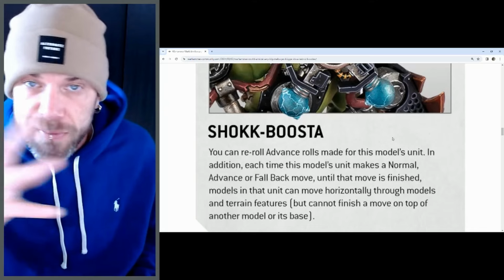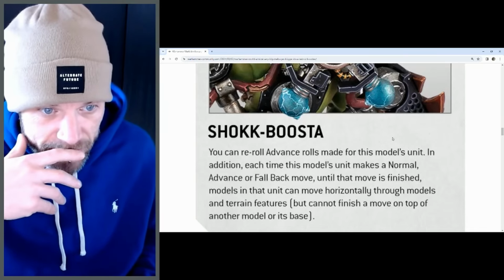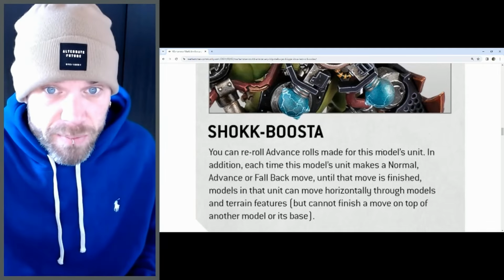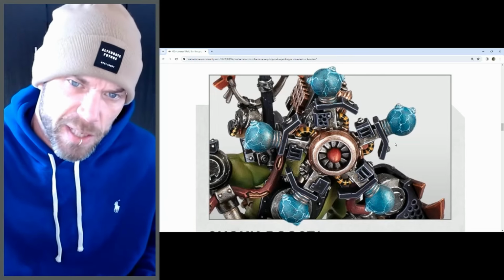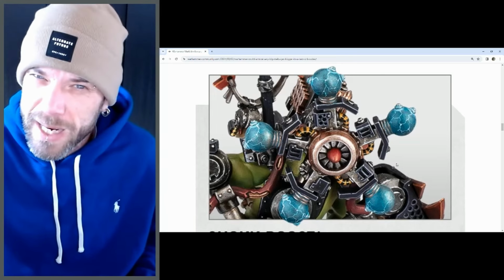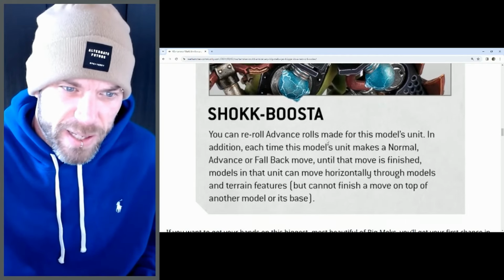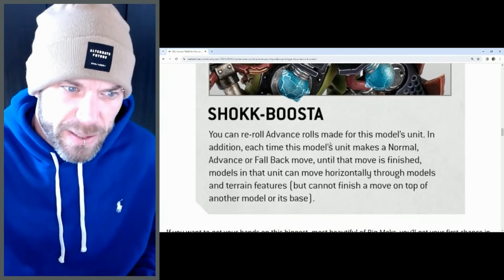Right, so it's not a deep strike as such, but it does allow them to kind of phase in and out, and ignore terrain and other units. So that's going to be really useful. That's going to give the unit some nice flexibility. I like that actually. That's a more interesting way rather than just giving them the deep strike, which would be the same as several other units. So yeah, that's cool. That's going to really help you get that unit to where it's needed.